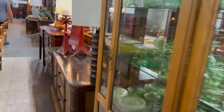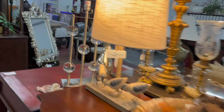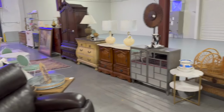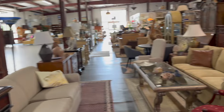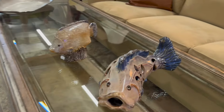So you're going to find a mixture of a little bit of everything. And he said that he's been clearing some of the stuff out, making room, because they're going to put showcases and booths in here to rent out. So keep that in mind. That space back over here is getting ready to be transformed completely. So pretty interesting. Look at the fish. I like these fish right here. These are cool. Fish are fun.